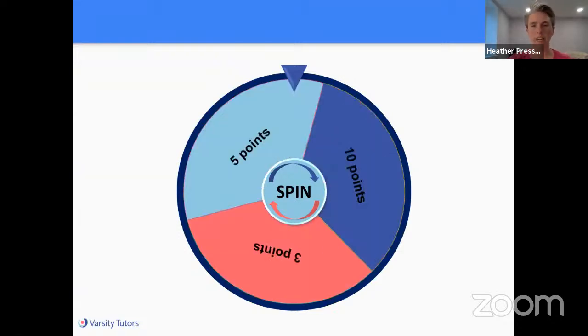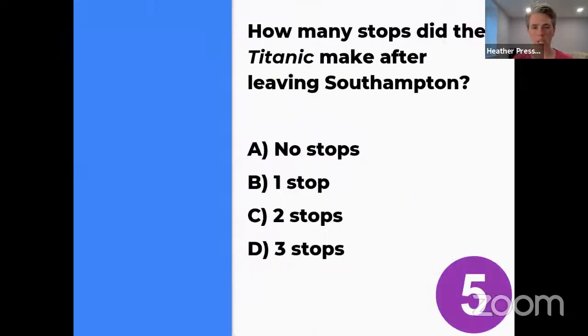And another 5-point question. All right, you guys are racking up some good points today. So how many stops did the Titanic make after leaving Southampton? A, no stops. B, one stop. C, two stops. Or D, three stops.